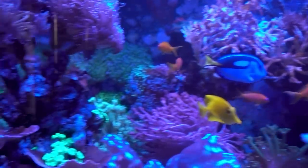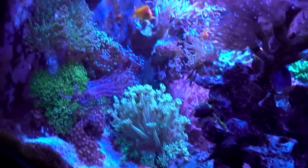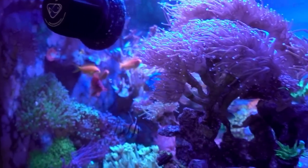It's bad. Which one is bad? The coral? Yeah, it's bad. Which one? All of them. All of them? Yeah, it's bad. I'm not even sure what I was shooting because I was just looking at the tank, so I've been looking at the camera. I don't even have my orange filter on, but basically all the SPS. Gone.